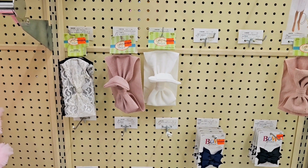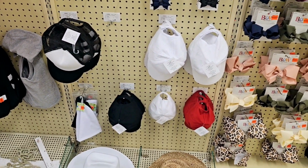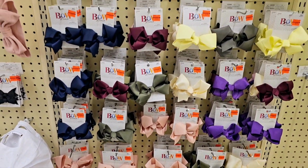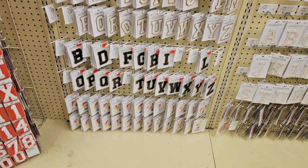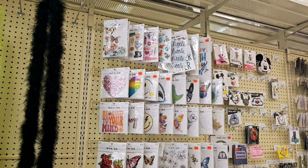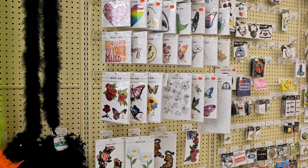In case you have a baby, these little baby headbands are 74 cents. These little bows are 50 cents. Some really cute stuff. How much are these bows? Oh, these bows are also 50 cents. Really cute. If you need black letter patches, those are 50 cents. There's some iron-on over here. They're $2.24, $1.50, $1.74, kind of just depending on which one you're looking at.